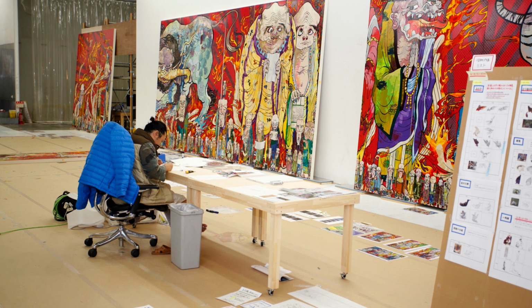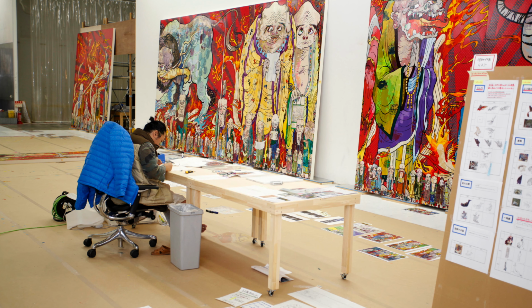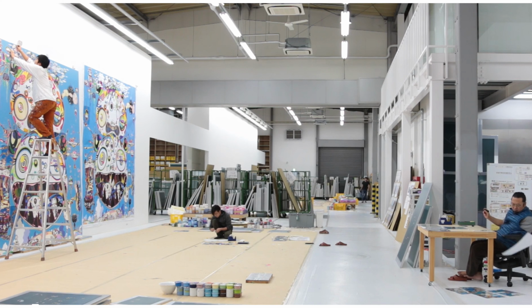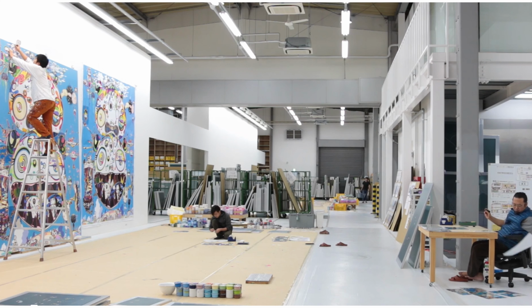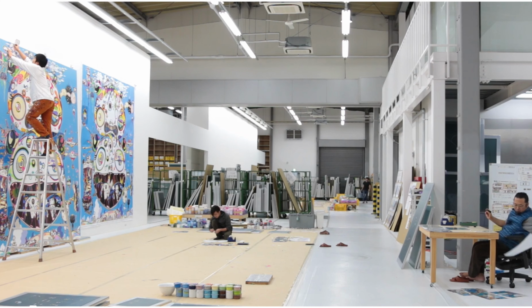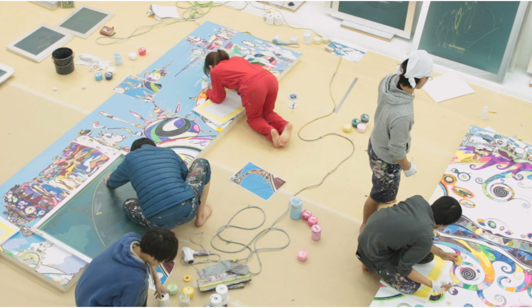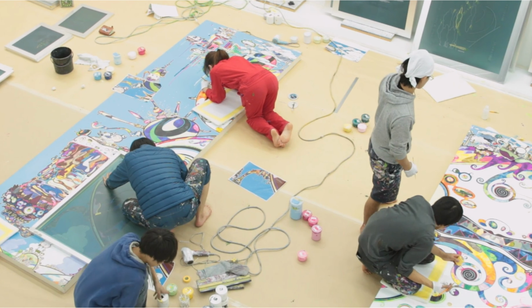Whilst I didn't want to comment too much on Murakami's actual work, of course the size and the detailed nature of the work is very important to recognise and point out, because this kind of work not only takes an enormous amount of time to produce, but simply wouldn't be possible without the production line that we see in this studio, and of course without all of Murakami's assistants. So yes, one person could feasibly create these pieces of work alone, but it would take such a long time that it's just not really feasible.